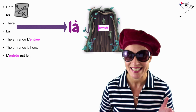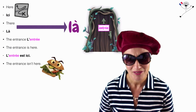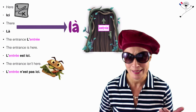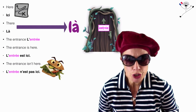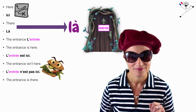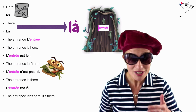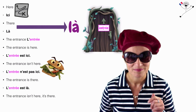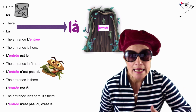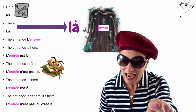L'entrée est ici. The entrance isn't here. L'entrée n'est pas ici. The entrance is there. L'entrée est là. The entrance isn't here, it's there. L'entrée n'est pas ici, c'est là.